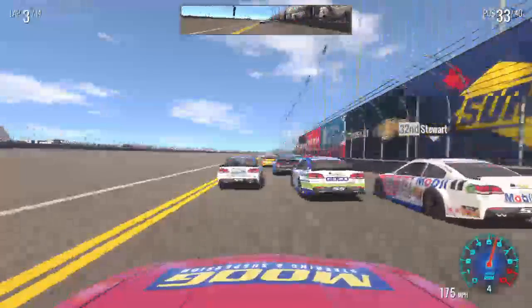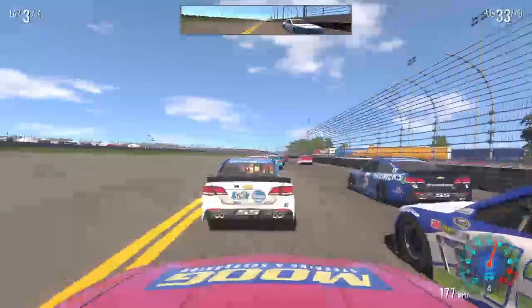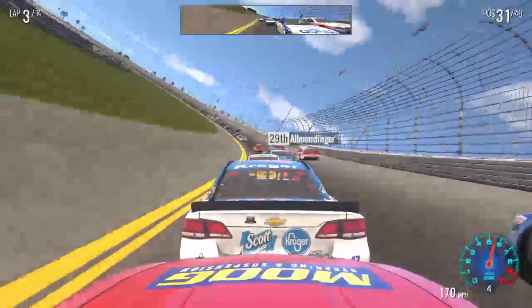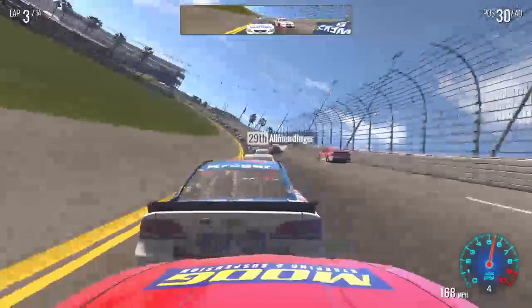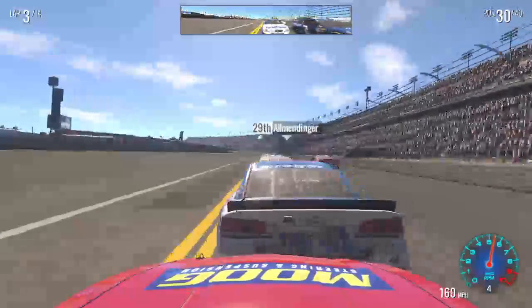Down the back straightaway again. Not to mess up anywhere else. Racing here at a restricted plate track with these cars in this game is very, very treacherous. One little mistake on this track, you'll be sent spinning almost, or getting sent into the wall if you get close to the AI. So we're just going to ride on the inside and see how far we can get.